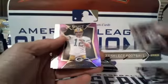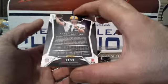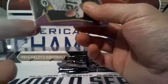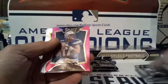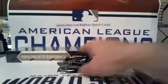Got a purple, going to the Packers, Aaron Rodgers. Number 14 of 25. A pink Philip Rivers for the Chargers, 160 of 199. Next hit's coming up.